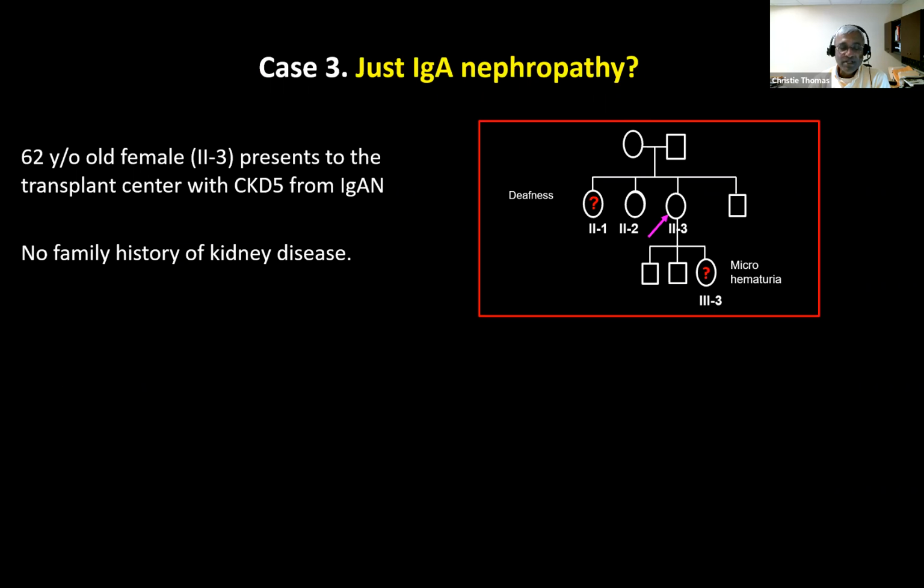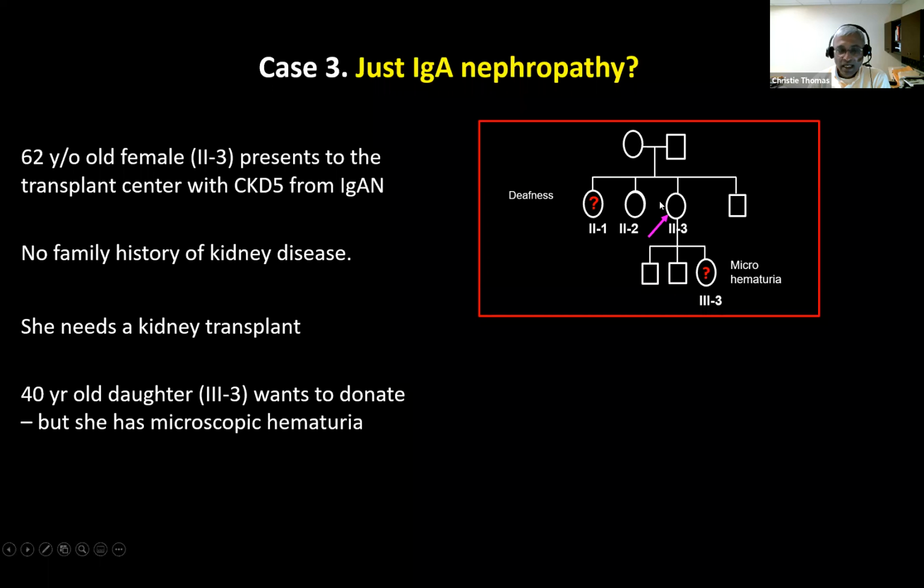A 62-year-old female presents to the transplant center with CKD5 from IgA nephropathy, a very common cause, usually an acquired disease, but it can have a genetic basis. You can see that that's the affected individual who has end-stage renal disease or CKD5 who needs a transplant, female, no family history of kidney disease. And her 40-year-old daughter, shown down here, wants to donate, and she passes all the tests, but she has microscopic hematuria, the only abnormality.